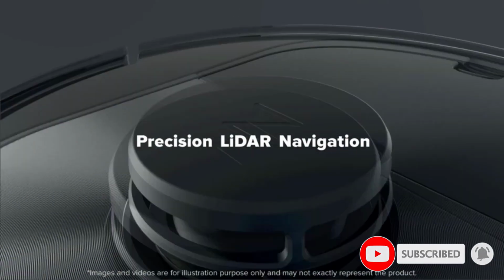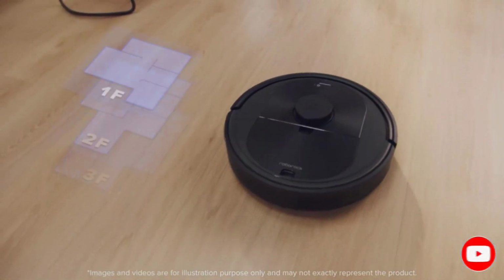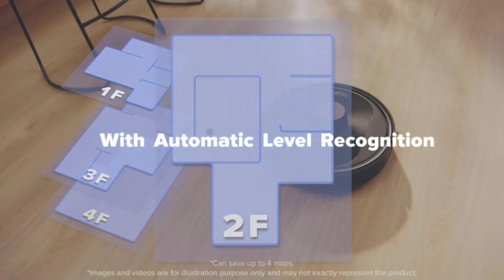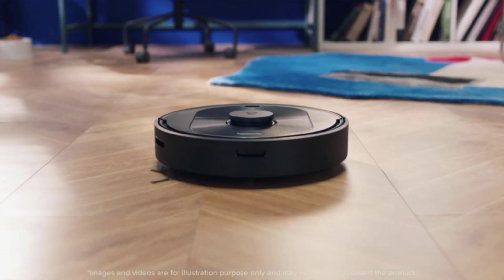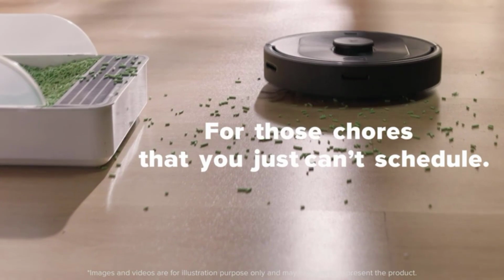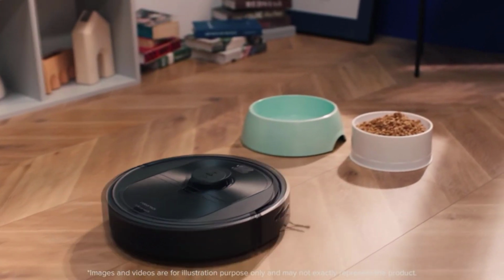To maneuver around our test area, the Q5 Plus bumped and pushed many of the walls and small obstacles in its path, and though this isn't ideal to protect furniture from damage, it allowed it to pick up the debris we deposited close to the edges of the room.